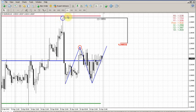Second, take a look at the coming week. This will also be the weekly pivot resistance one. That will also be a very attractive level for placing the stop. So the stop will be more or less protected by these significant levels. That is in fact our trading plan for the beginning of the week.